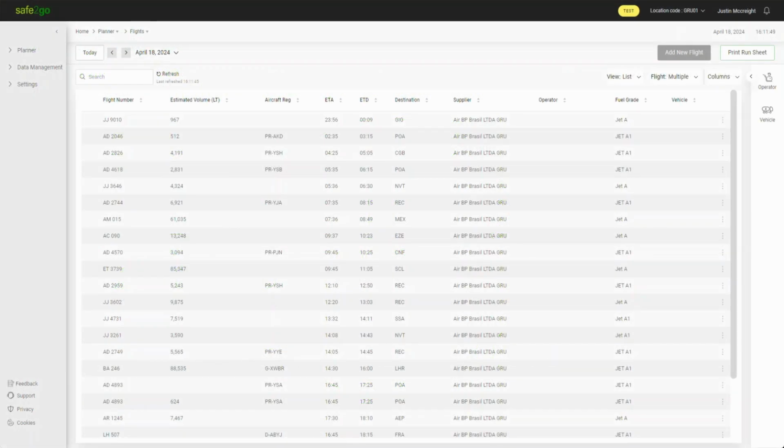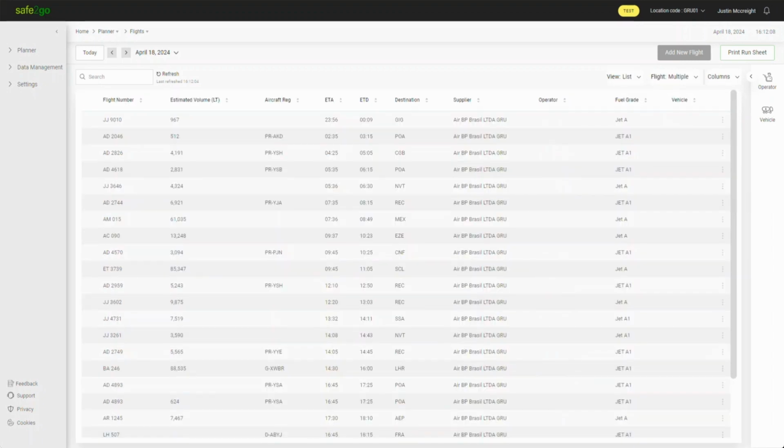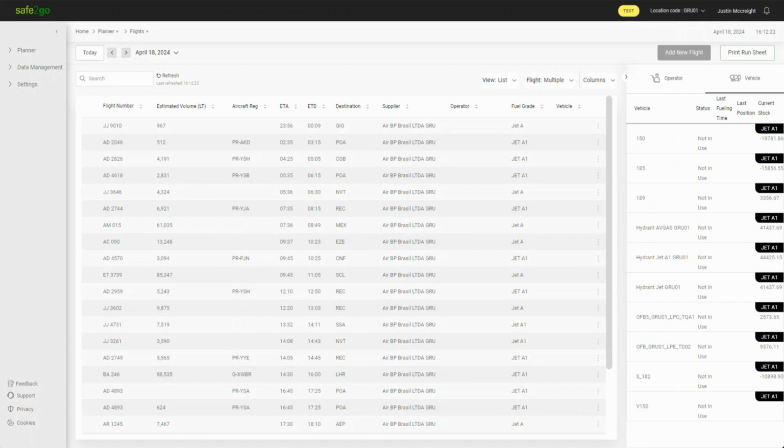Safe2Go Planner is a web-based application used by on-site dispatchers and logistics teams to coordinate and schedule the refueling operations. The schedule can be viewed in tabular or in Gantt chart format, and both schedule views show basic information on the day's scheduled flights. This includes estimated time of arrival, time of departure, estimated volume of fuel, and the required fuel grade. To complement this schedule, we can quickly view the available operators, the vehicles that they're operating, and the fuel grade that they're carrying. Alternatively, we can view a list of all vehicles, their status, and their current stock.